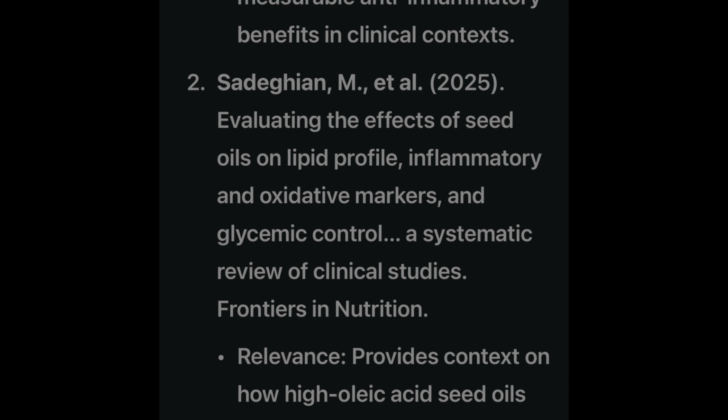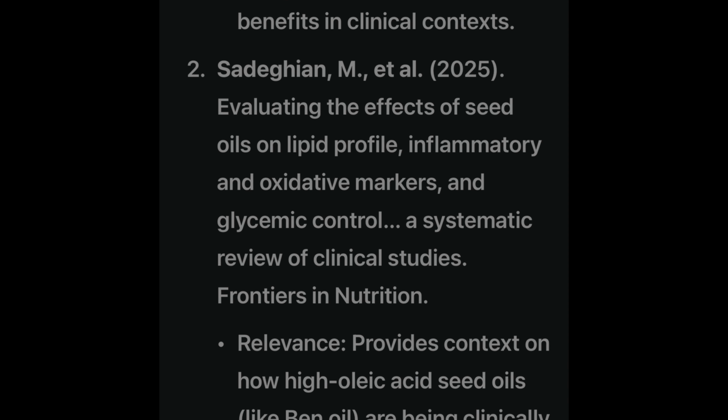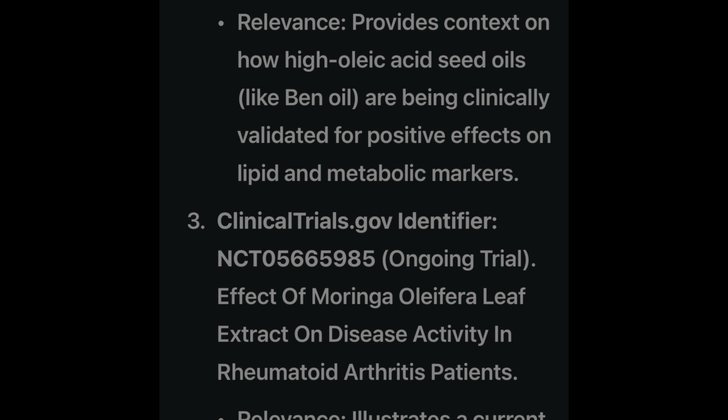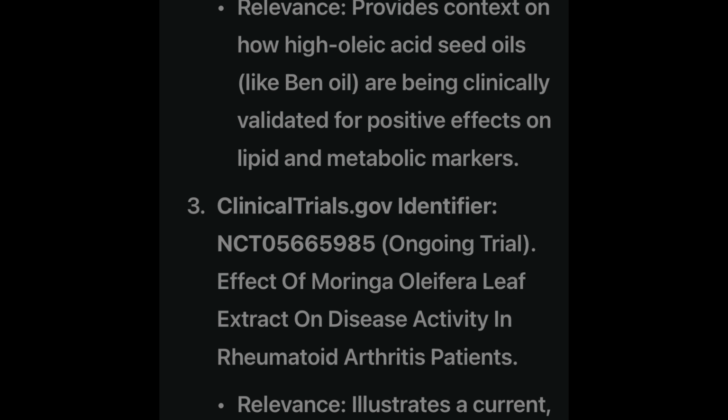2. Sadigian, M. et al., 2025. Evaluating the effects of seed oils on lipid profile, inflammatory and oxidative markers, and glycemic control, a systematic review of clinical studies. Frontiers in Nutrition. Relevance. Provides context on how high oleic acid seed oils, like Ben oil, are being clinically validated for positive effects on lipid and metabolic markers.